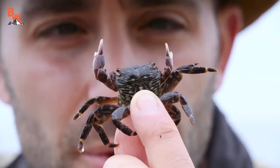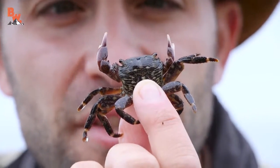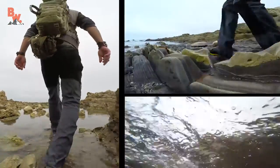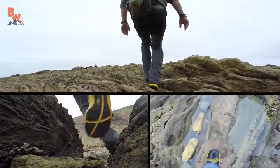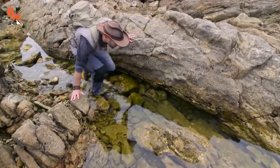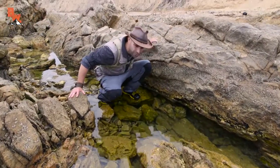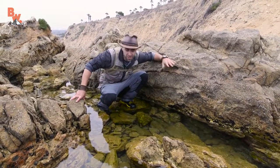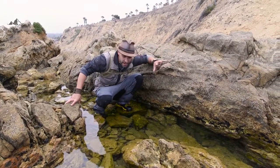Oh, got it. There's definitely no shortage of crabs out here in these tide pools. However, navigating this terrain can be difficult because most of the rocks are wet and slippery. One of the toughest things so far for me in filming Beyond the Tide has been the terrain. I'm used to swamps and deserts. Everything here is rocky and slippery.